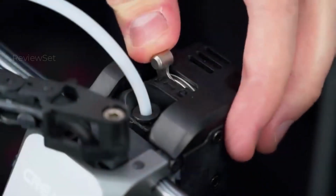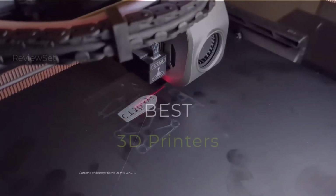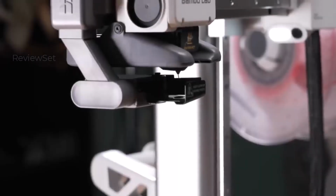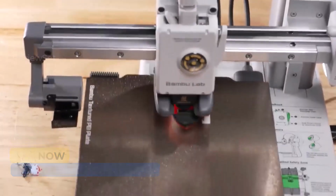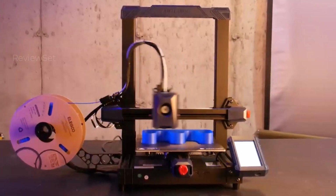Yo, printing enthusiasts, struggling to find the perfect 3D printer in a sea of options? Don't worry, we've got you covered. This video dives deep into the hottest printers of 2024, from speed demons to budget beasts. Get ready for stunning visuals, expert insights, and the ultimate guide to printing your dreams into reality.